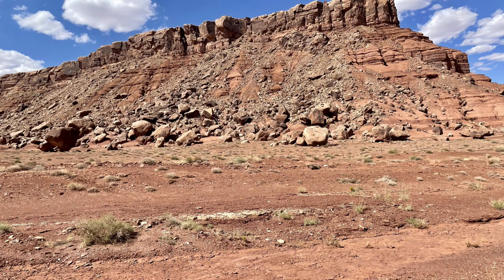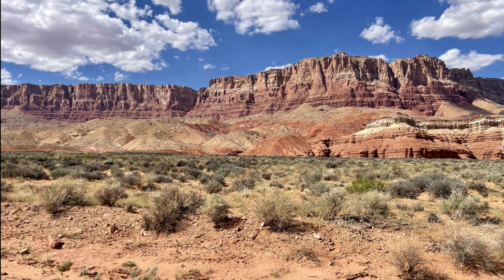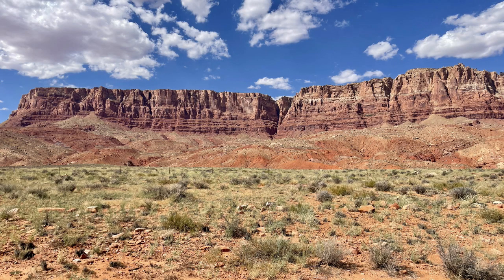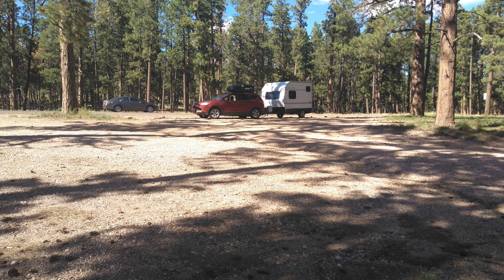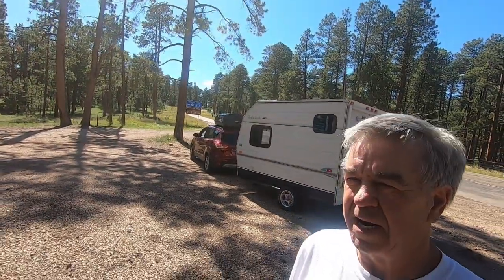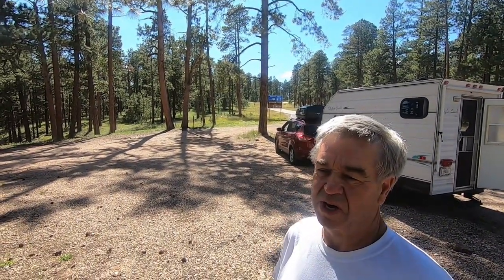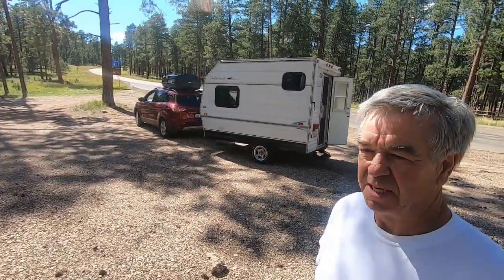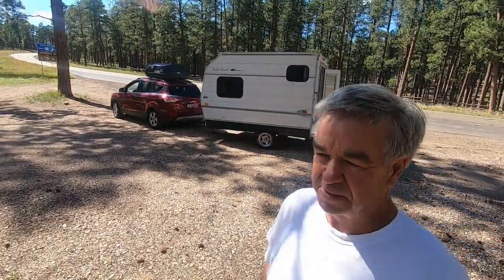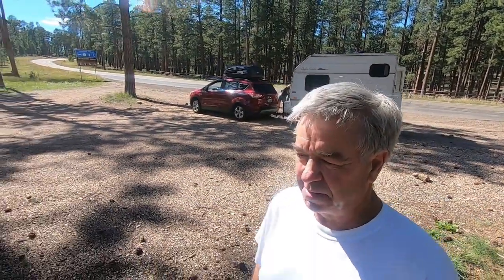We continue on US 89A past the amazing Vermilion Cliffs. We climbed out of the desert into the coolness of the pine trees just before our turn at Jacob Lake. Okay, we're about an hour away from the North Rim. 77 degrees, about an hour ago it was 102 down at the Colorado River crossing at Navajo Bridge. So, feels so much better. About an hour, and hopefully I'll get set up and relax for a little bit.